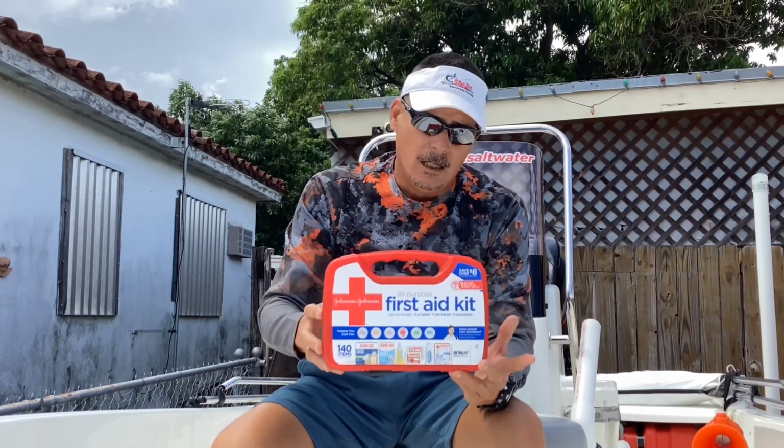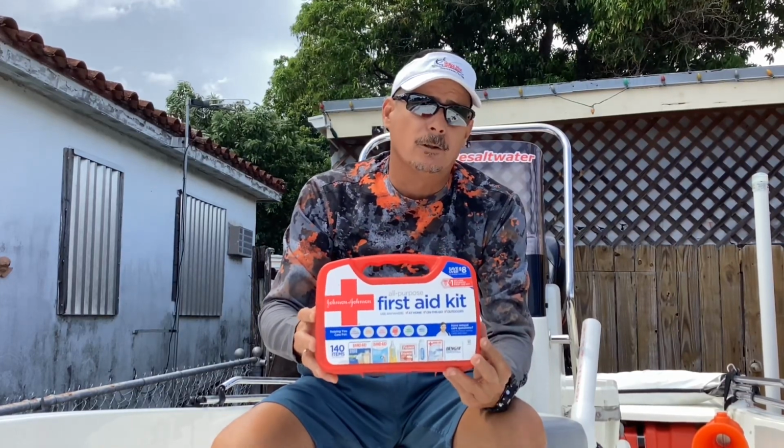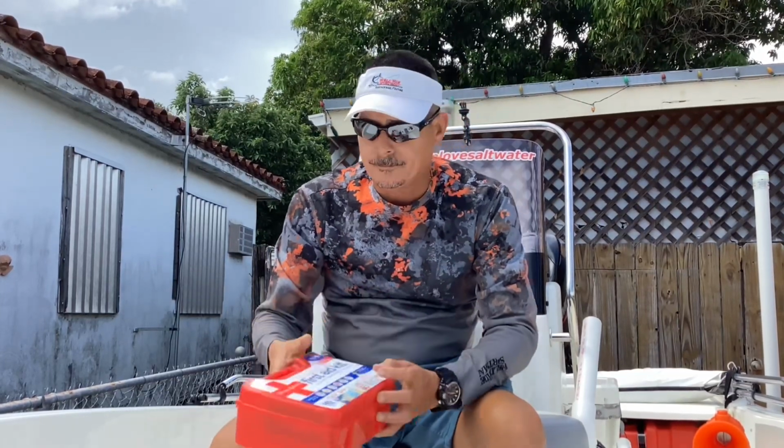All right, first of all, my checklist is always a first aid kit with enough stuff in it for the amount of people that are going to be on the boat. Always take a two-way radio. This particular one floats and it's water resistant. Sometimes you get out of range from cell phone service, the radio will always work.